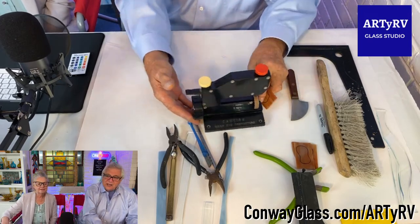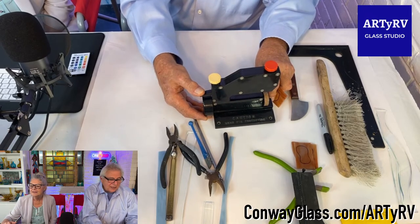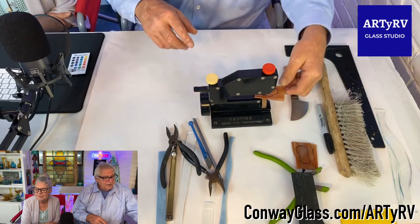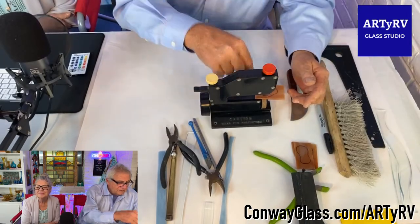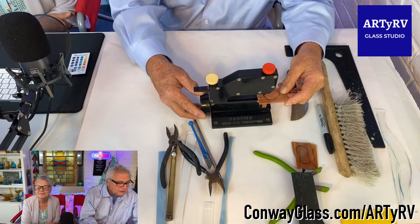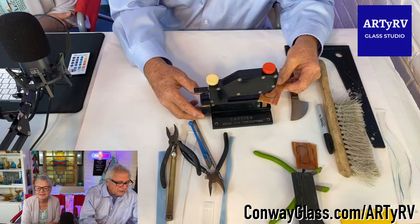So it has a little lever here. You pick that up, and this lifts the blade up. Lifts the cutter up, and you set it right there. Now that puts pressure on it. It's not holding it. This is your adjustment for how much pressure you want on the glass. And now we're going to turn the wheel here.